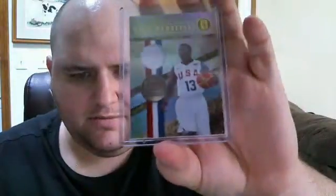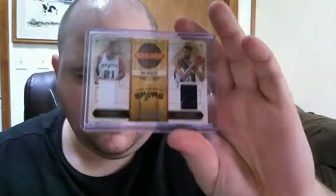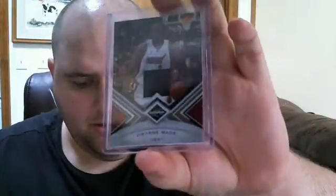Dual of Chris Paul, Tracy McGrady. Gold Standard Tim Duncan jersey, Absolute John Stockton jersey, Gold Standard Chris Paul jersey, Thomas Trezor dual Wayne Holm, Tim Duncan. Julius Erving jersey, Dwight Howard jersey, Dwyane Wade jersey. Scottie Pippen limited jersey, pretty nice.